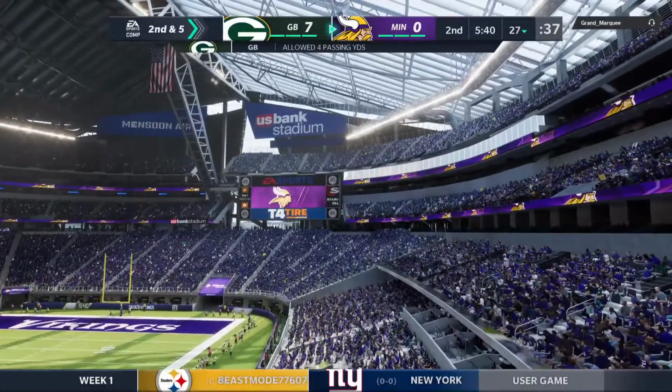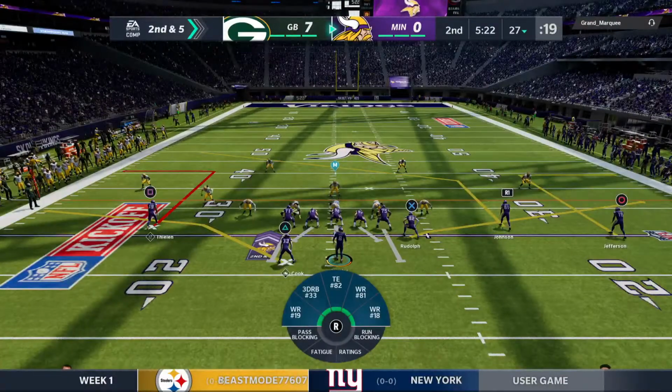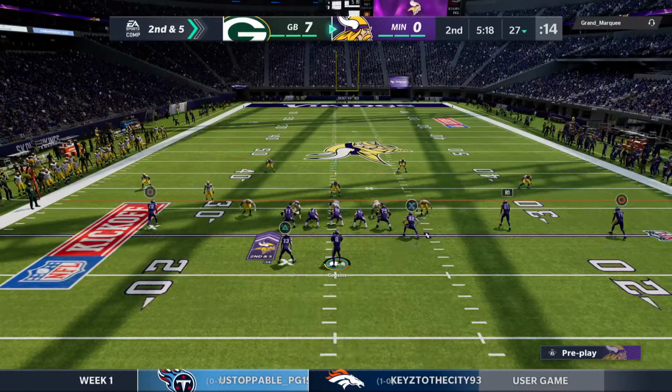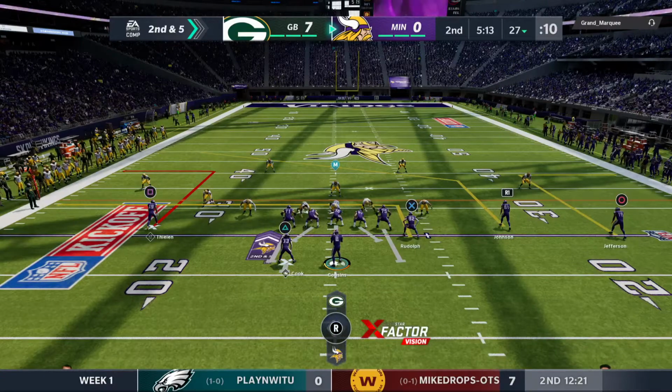But Dalvin Cook's best game of 2019 came against these Packers. It was in week 2 early in the season, but he had 154 yards and a touchdown on the ground, though his Vikings actually wound up falling 21-16 at Lambeau.